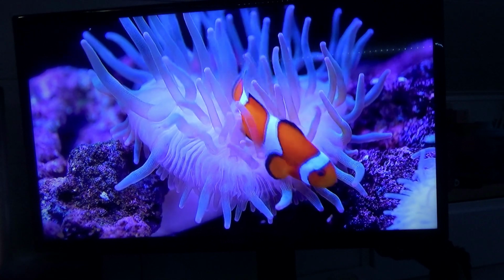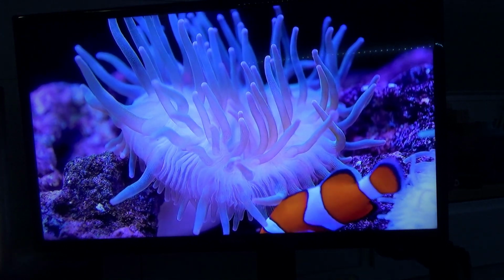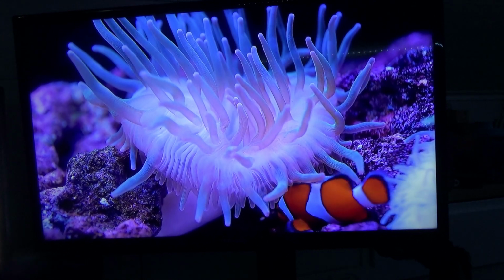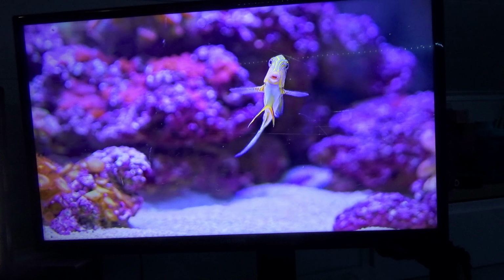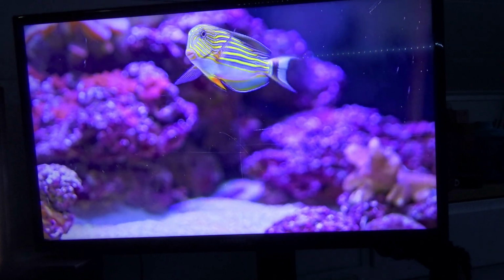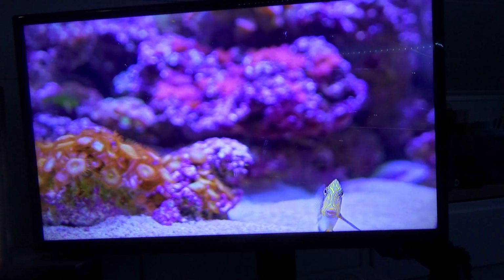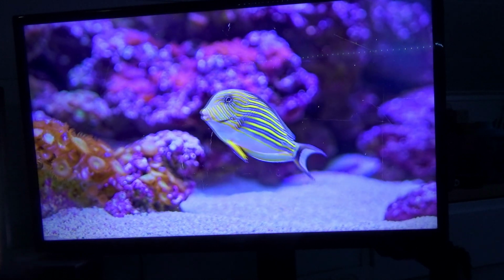Sure, it's just an LED TV, it's not a fancy OLED TV, and this TV probably cost back then around $400 or $500, but nowadays 32-inch full HD TVs go for around $200 to $300, while the projector that I'm going to show you in a minute was $500 to $600 when I bought it, and now it is around $600 and above. So the cheapest full HD projector that is actually worth buying is probably going to go for around $600 at least, and if you want a better projector then it's going to cost you a couple of thousand dollars.